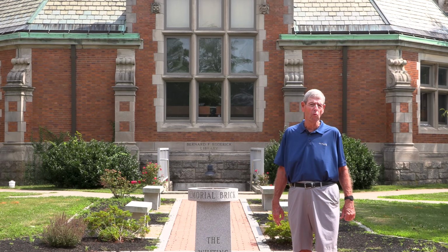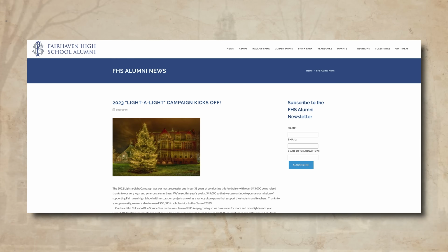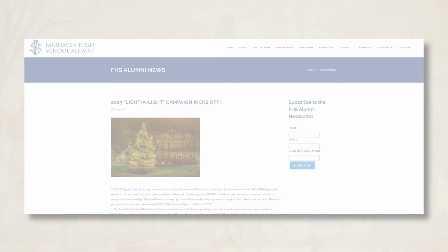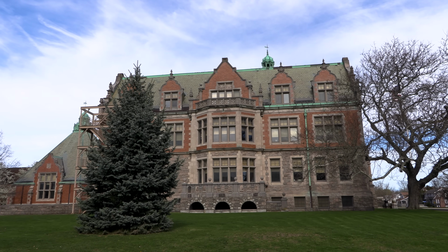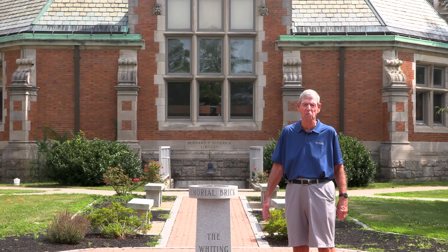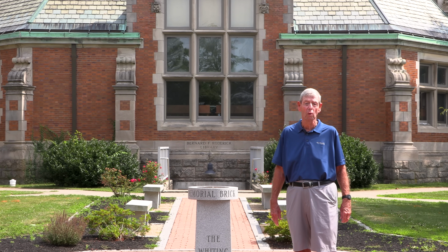We only do one fundraiser each year. It's our Light a Light fundraiser, where the Colorado blue spruce tree on the west lawn of the high school gets lit up, one bulb for every $10 that's donated. That's our one fundraiser, and that underwrites all the projects that you've learned about today and the ones that we plan to do in the future.